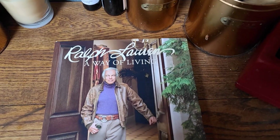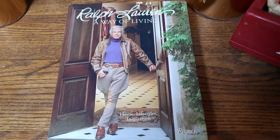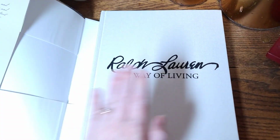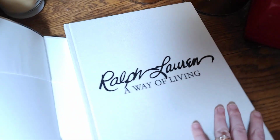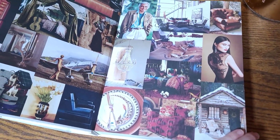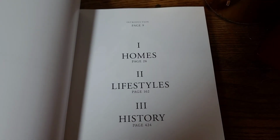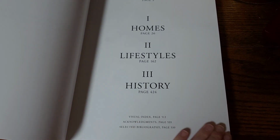Today we are going to look at Ralph Lauren, A Way of Living, home lifestyle inspiration. This is the slipcover, but this is the hardback, and it's so lovely. The inside is just full of photos that are in the book. And this is how the book is split up: homes, lifestyles, and then history of Ralph Lauren.